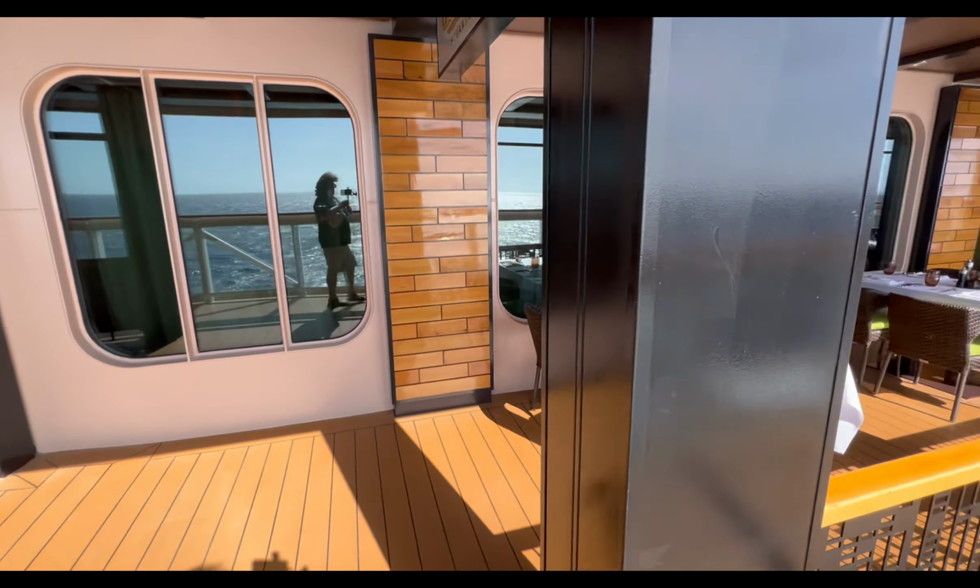So we're going to continue aft here. As you can see, there's only two elevator banks on the Breakaway Plus class of ship. I believe also the Breakaway. There's no middle, so that's why you have that big atrium area in the middle that replaces the middle elevators. So it's basically only the forward and the aft.